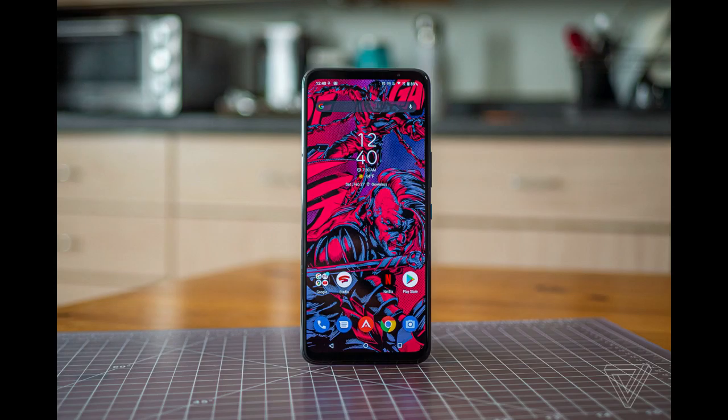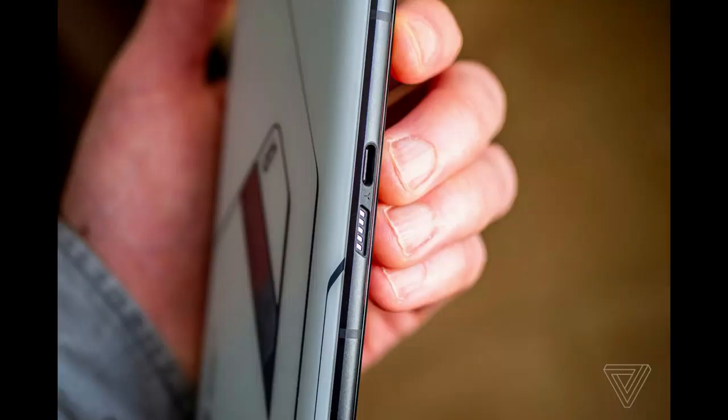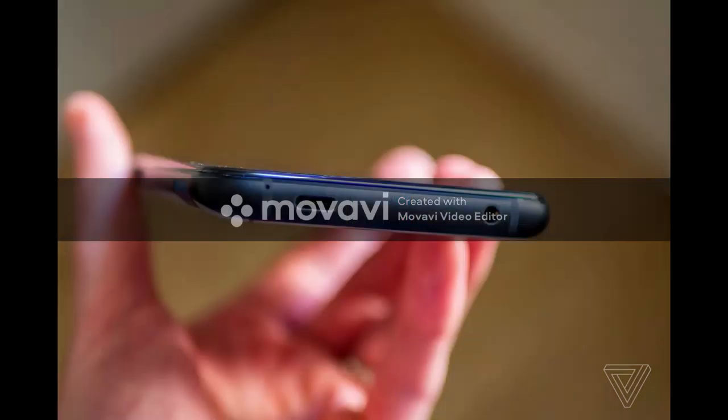Speaking of, this year's device sees the return of a 3.5mm audio jack that was missing from the 2020 ROG Phone 3. Asus brought it back with a vengeance, too, equipped with an ESS ES9280AC Pro Quad DAC for high-res audio.